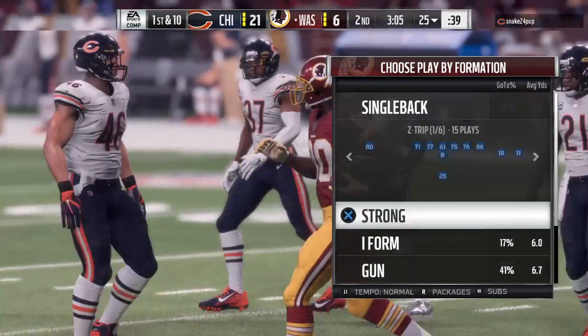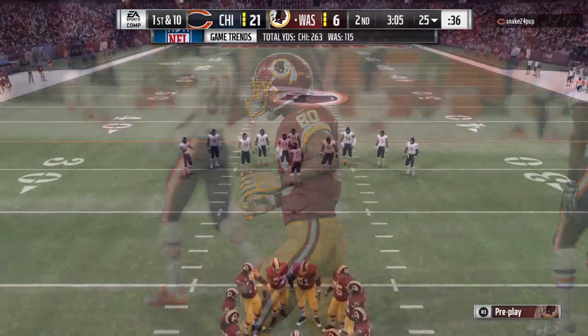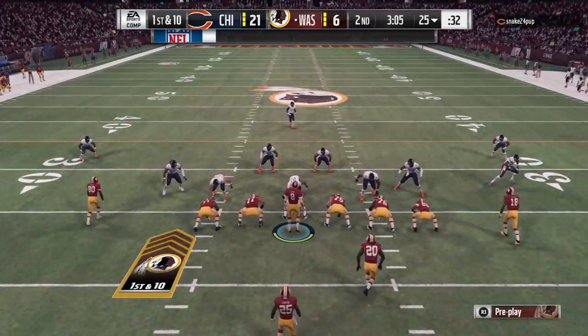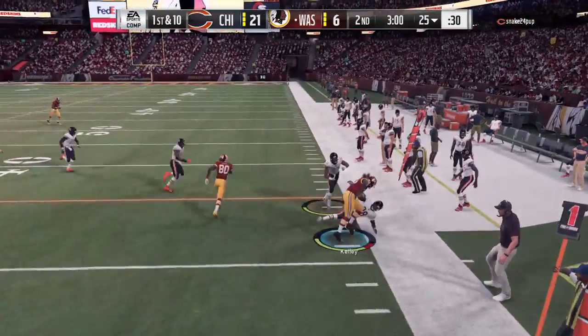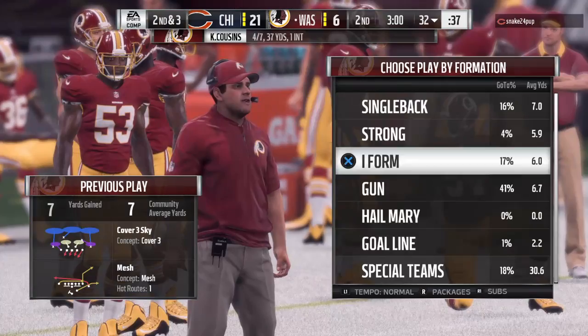They'll start at the 25. On 1st and 10, Cousins. He'll leave it for Kelly, complete. Give him 7 on the play, and it'll be a 2nd down.